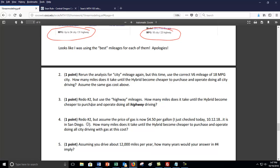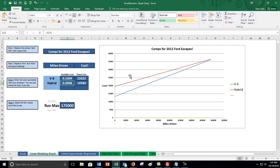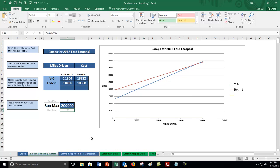All right, number 2, same thing, but do the highway mileage. So now we're going to switch the hybrid over to 31 miles a gallon, which is going to raise its slope, because it costs more now. And we're going to bop the V6 back down to 23, which is going to lower its slope, which is going to have the effect of making us go out further. Look at that, 175,000 isn't good enough. Let's go out to 200,000 and see if that's good. That looks like it's crossing at about 184,000, so 185,000 miles, somewhere in that neighborhood. And depending on where you put your pointer, it's going to be close to that.